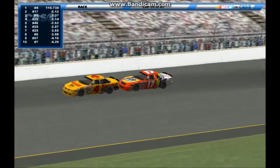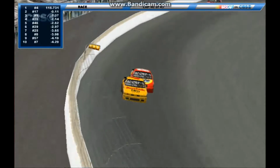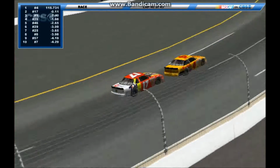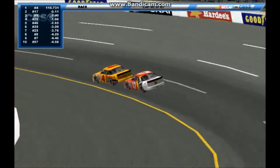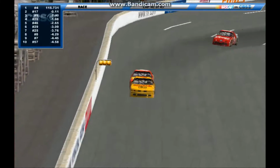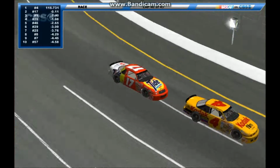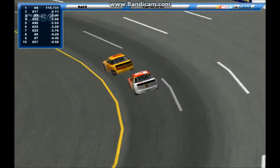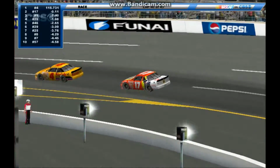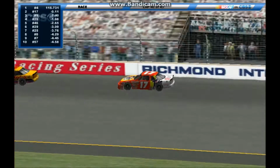My goodness, he's putting the pressure on. Here he goes. Peeks down on the inside, didn't make a move. But he's letting him know he's there. And who said short track racing couldn't be fun? I'm having fun right now. I don't know about you folks, but I am definitely enjoying this battle as Wilson pulls away.